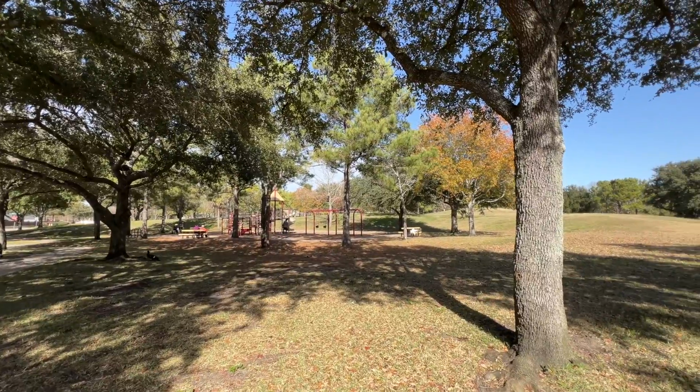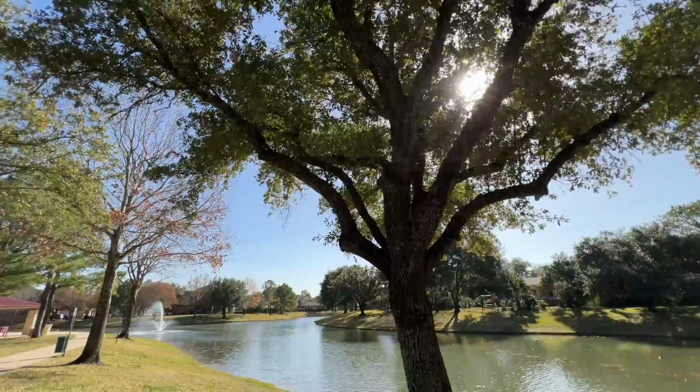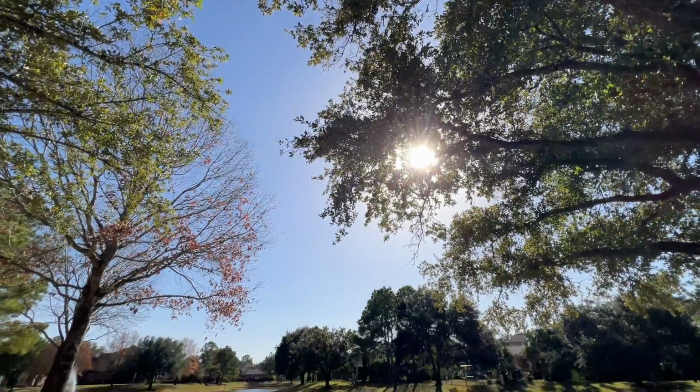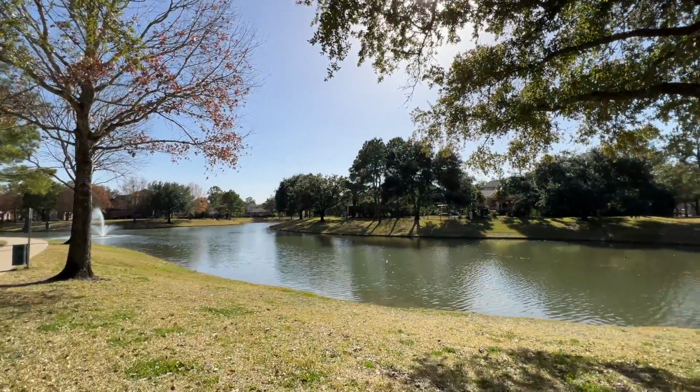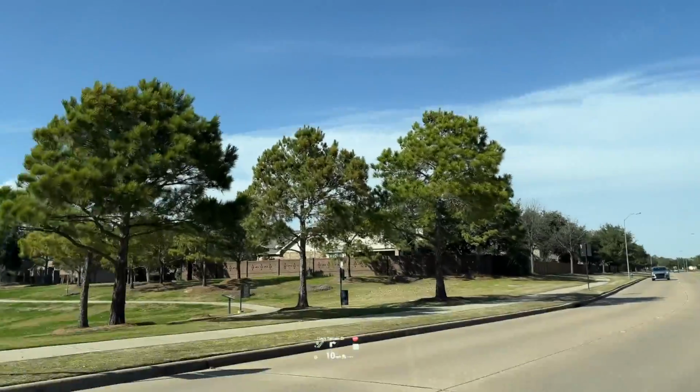And the great thing is you are literally just a few minutes from multiple parks, multiple playgrounds, just a few minutes from the schools. So you've got Tompkins that's nearby. You have the elementary school that's only a few minutes away. And again, all of this is connected by beautiful walking trails and sidewalks all the way through. Let's go check out another property.